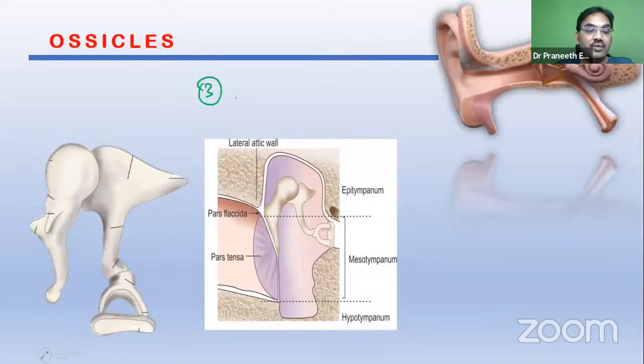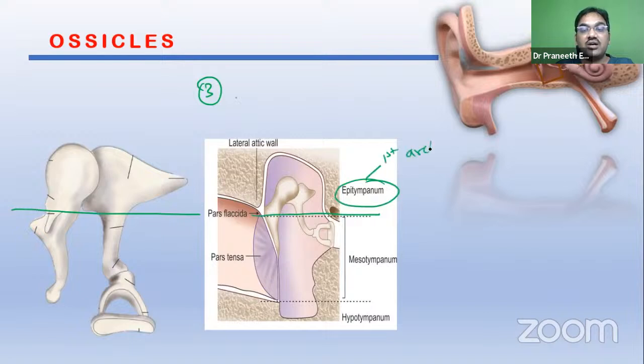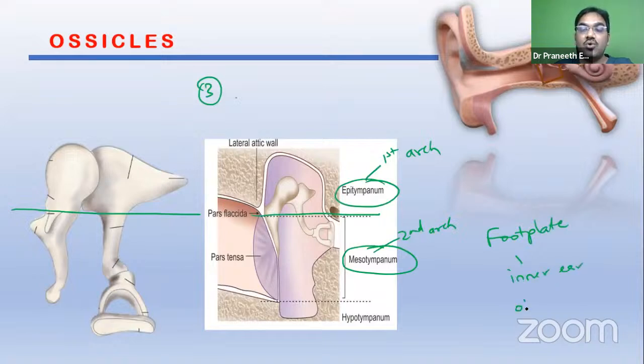So where do these parts develop from? The parts which are present in the epitympanum develop from the first arch. The parts present in the mesotympanum develop from the second arch, except the stapes footplate. Footplate develops from the inner ear otic capsule, as a part of the inner ear bone. Okay, clear?